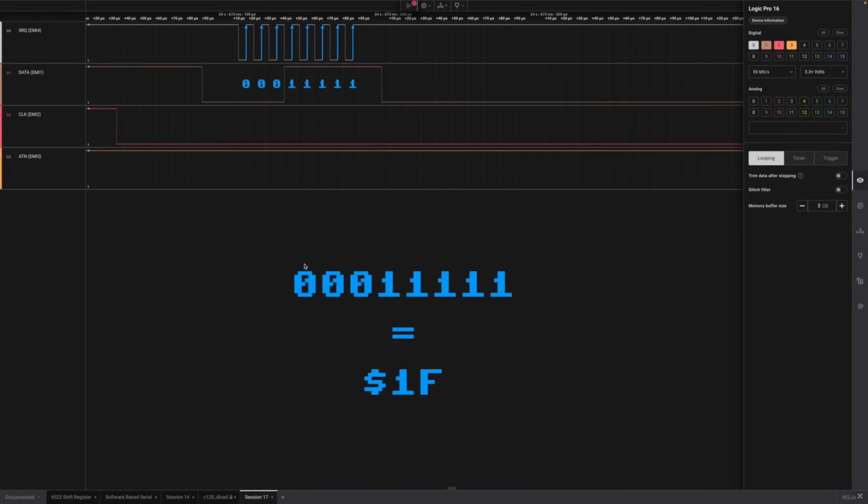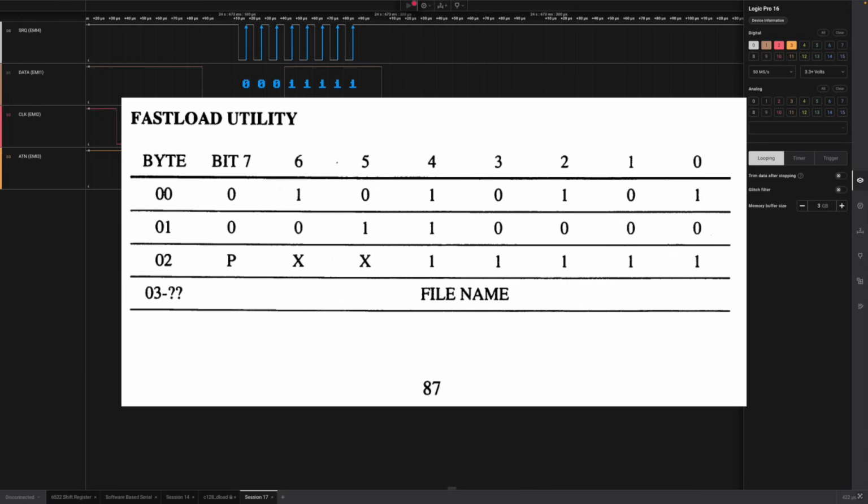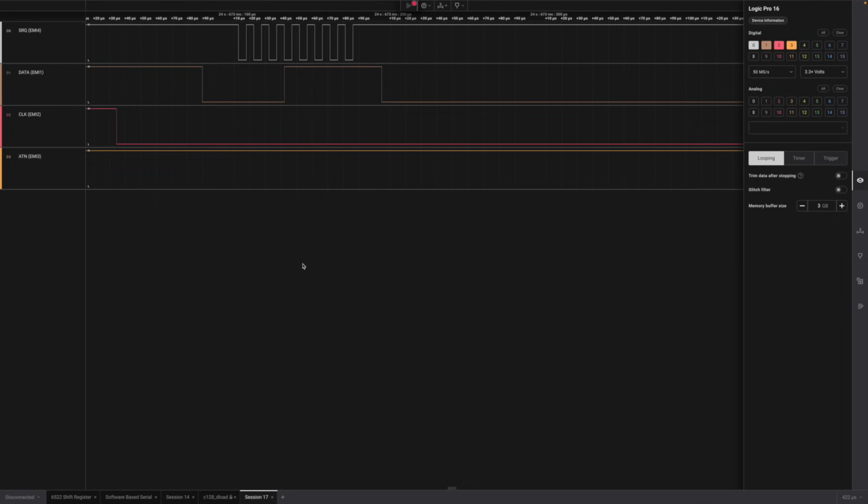And that byte is 00011111, which is hex 1F. Page 87, the fast load burst command. Again, bytes 0 and 1 are U0. Byte 2 is 00011111, or hex 1F. So the C128 sent a fast load burst command to the 1571. Byte 3 is the file name, so we should see that next.